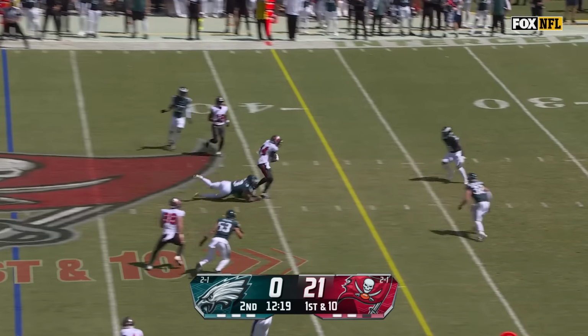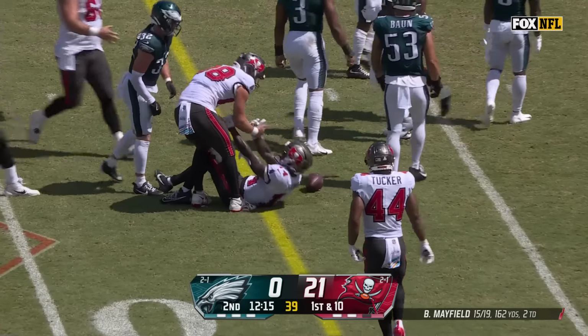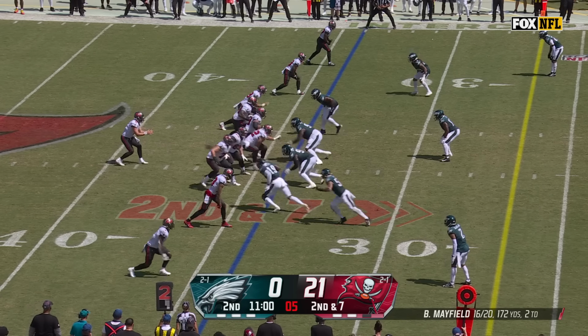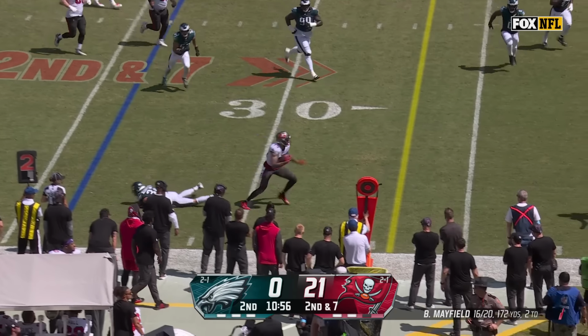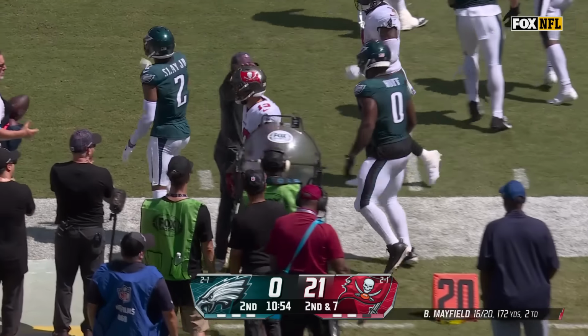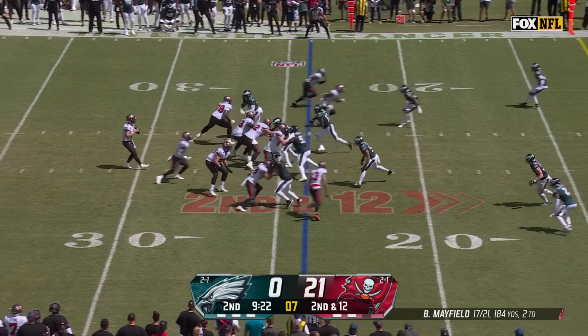Mayfield pumps, zips it in. What a catch. Are you kidding? Chris Godwin's hands made of glue. Sam Darnold leads the league in touchdown passes too. Mayfield again underneath. It's Evans who breaks a tackle. Mike Evans, another first down. The Bucs just doing whatever they want. They just have not done that the last half of last year and even into this season.